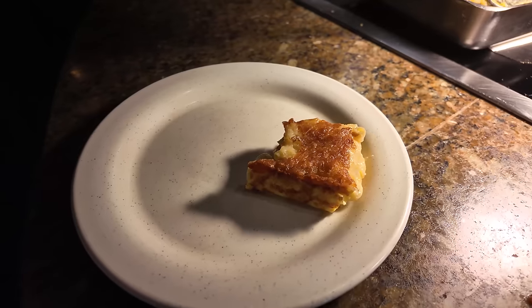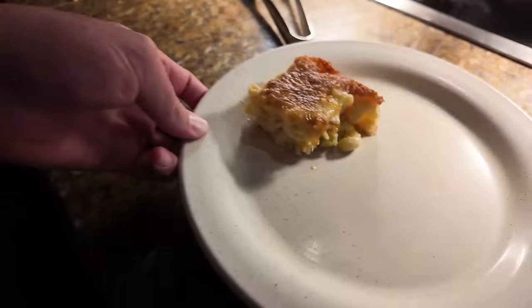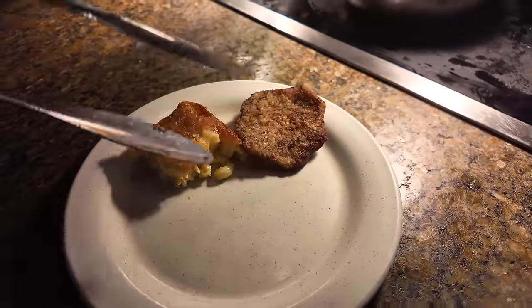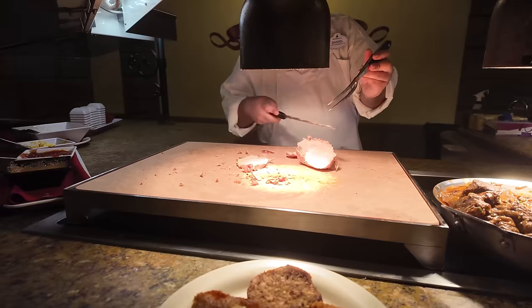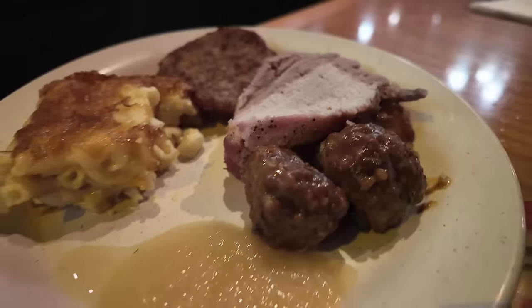For my first trip up to the buffet, I ended up going with this mac and cheese casserole type thing, which looks absolutely delicious. One of my all-time favorites, the potato pancakes, as well as an assortment of meats, which would be the chicken schnitzel, meatballs, and then this other pork thing, which I'm not 100% sure of what this was. I forgot to get a clip of the sign. And applesauce. Yes, applesauce.